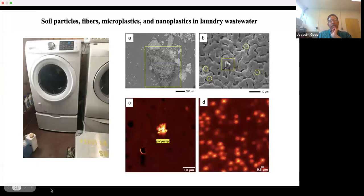So at our lab, we have started some work where we are trying to arrest the flow of microplastics from your clothing, both from the dryer and the washer. And our lab is actively involved in trying to develop methods to stop plastics from coming into the ocean or into your waterways.